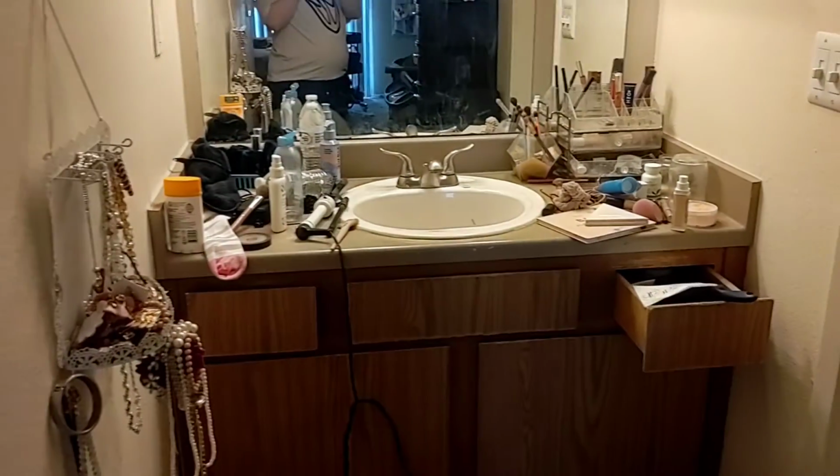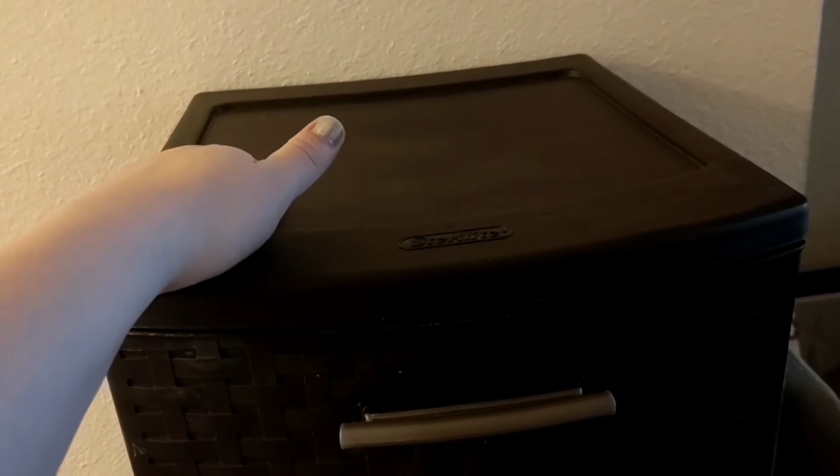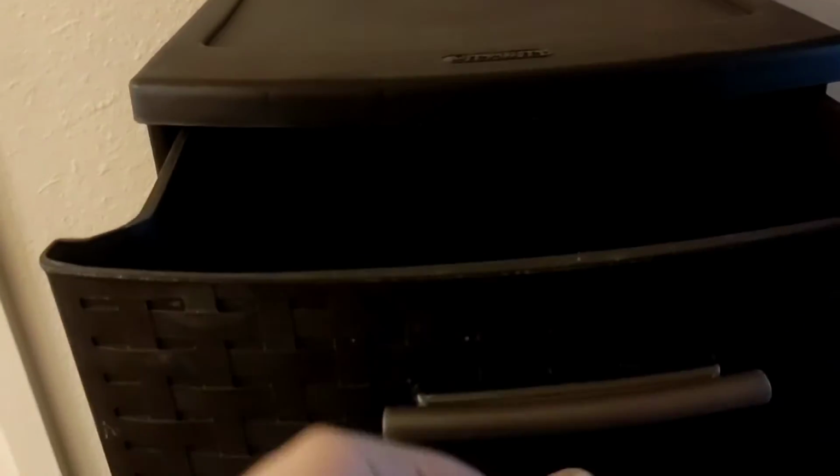My area by my vanity is such a mess right now, so I need to really clean it up. On top of here, I'll probably put a bin. I actually have a bin that I can bring in here now that I think about it, for his diapering stuff. This top will probably be miscellaneous diapering stuff, just to have some extras.